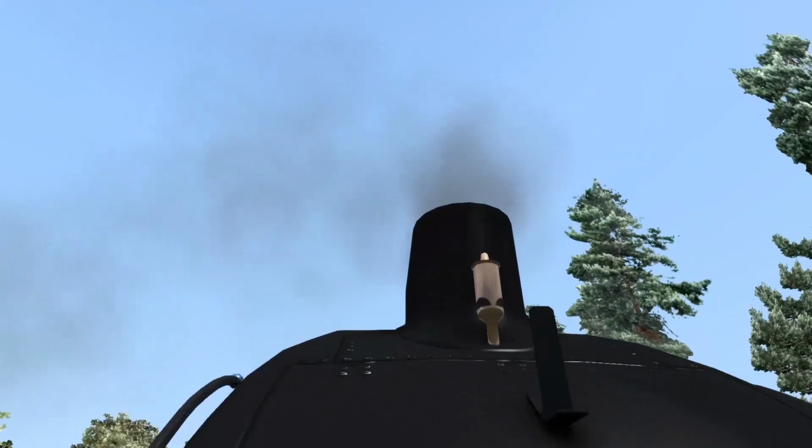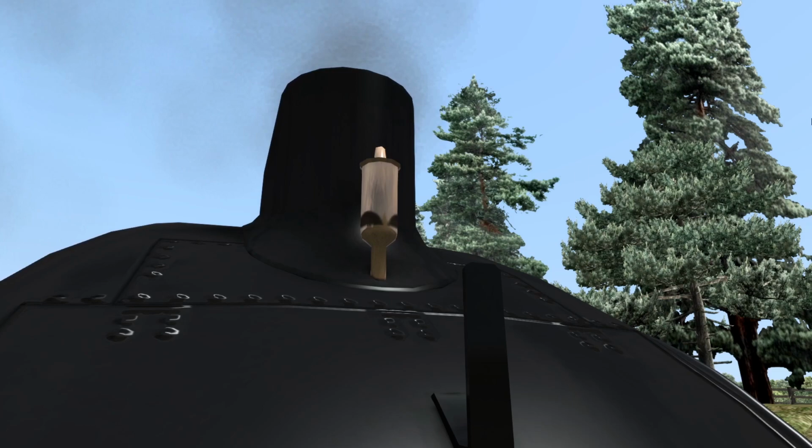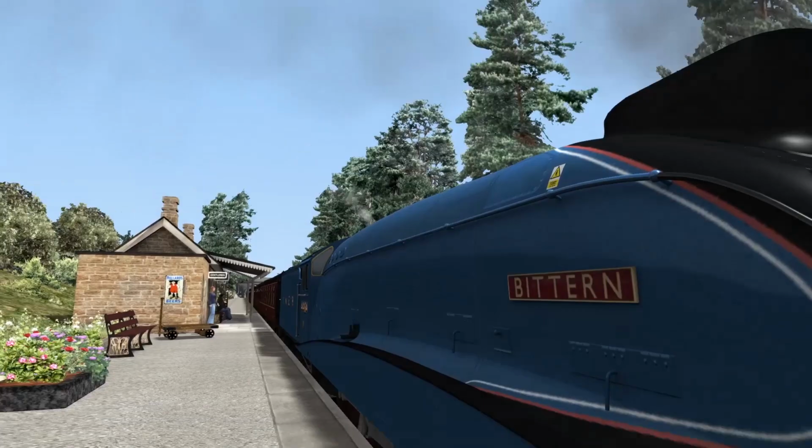A chime whistle, let's give that a test. So this is the famous A4 chime whistle. As you can hear, it's not great, is it, guys? Let's face it. It's just a bit fade-in, fade-out, a bit poor. Still yet to get the SSS sound pack on this. I will get it eventually.